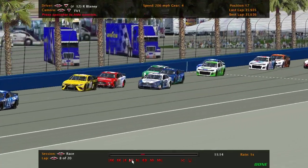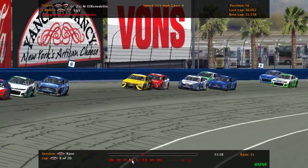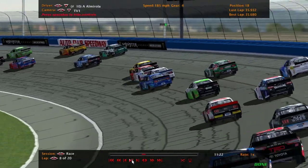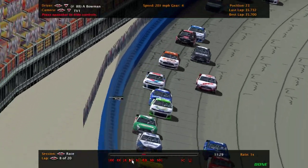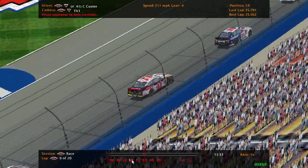Matt DiBenedetto, 21 now under attack from Ryan Blaney. The 21's lost a lot of spots here in stage number 2, in the final stage. Ryan Blaney, Aric Almirola, Ryan Newman all started inside the top 10. So did the 3 of Austin Dillon and the 88 of Alex Bowman. But here they are mired back outside the top 15 and outside the top 20.